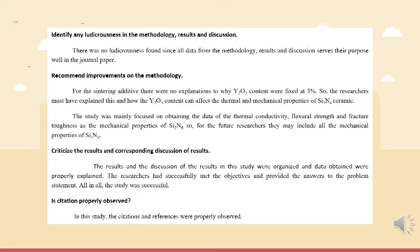For the results and the discussion of results in the study, they were organized and data obtained were properly explained. The researchers had successfully met the objectives and provided the answers to the problem statement. In general, the study was successful. And for the question, is citation properly observed? Yes, in the study, the citations and references were properly observed.